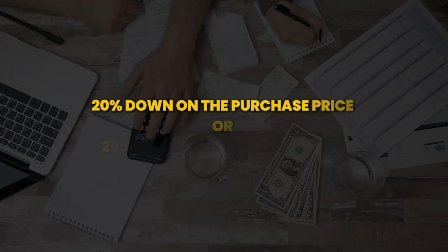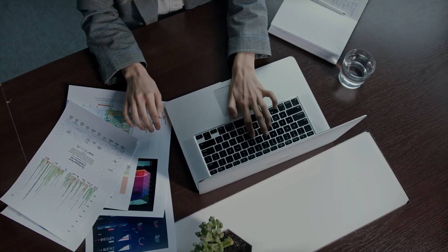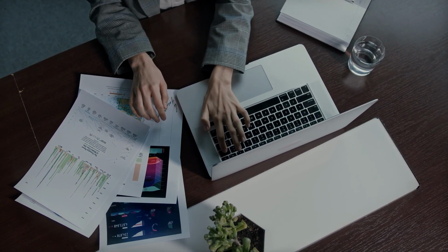And if you're an experienced investor, meaning you've done a lot of flips, you could go as low as 10% down, right? Now, many lenders will require 20% down on the purchase price or 20% down on the loan to cost, meaning purchase price plus construction rehab that you need, but everyone's different. And this will accelerate the funding to be able to buy the deals quickly because you don't need a lot of documentation, really. Credit report, bank statements, LLC docs, things like that.